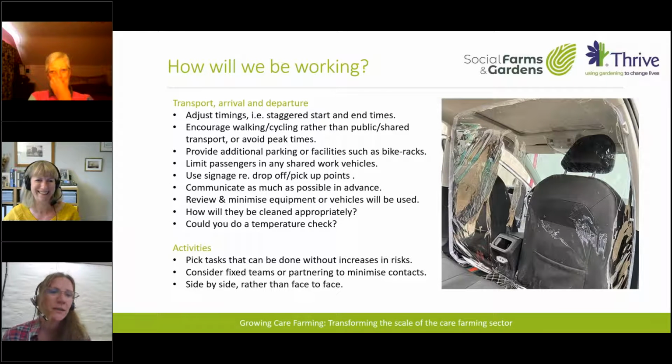Perfect. Okay, so I think first off, if you think of all the things that Noelle's just talked about, it can be quite overwhelming to think, oh my gosh, how am I going to make all this happen? But having now been spending the last few weeks trying to do that on site, it is simpler than it seems. Ultimately, you're trying to reduce risk.